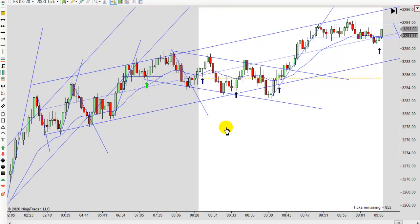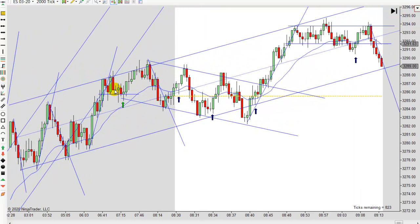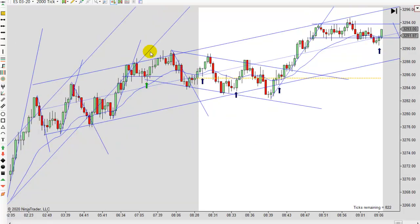But that's a great example of why you don't want to try to pick tops anyway. But we moved up and we actually made a lower high right here, a double top really, a little bit away from the EMA, but that's too bullish. There's a lower high here again, too bullish, and you're right back to that support.